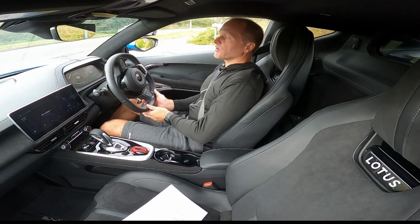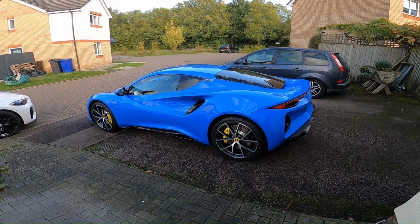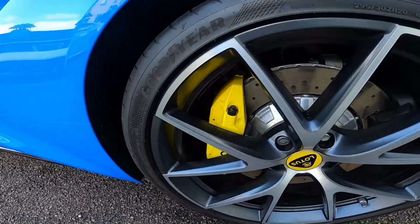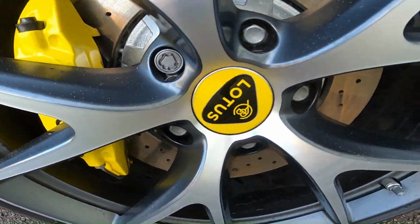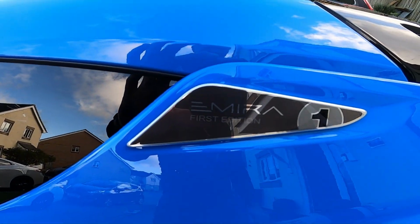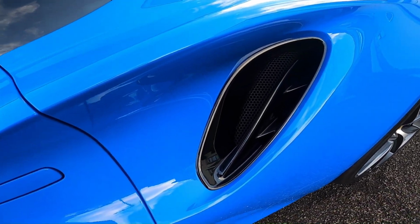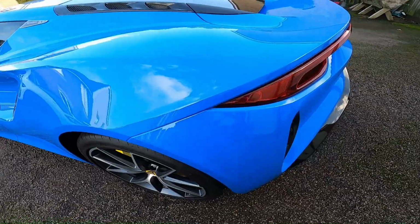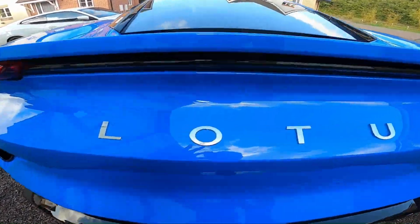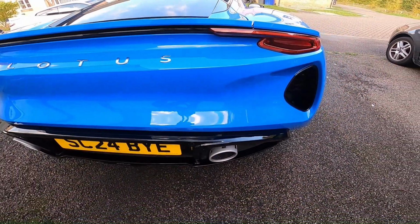And within reason, I'm going to tell you how much I paid for it. So this is a 2024 Lotus Emira First Edition AMG. So it's the 2-litre AMG engine, 360 brake horsepower. Now I believe, happy for comments below, that this vehicle brand new retails in the region of £79,000 ish. May not be correct, but around that figure.